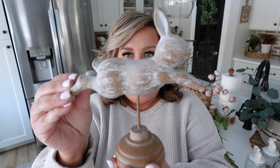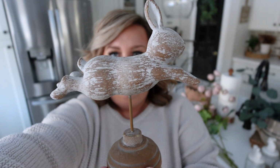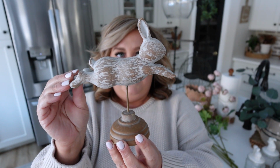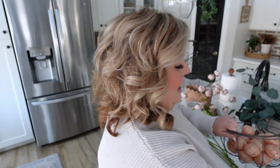From Walmart, I also picked up this sweet little wooden bunny. This is just too cute. This was $5.98, you guys, this little wooden bunny, and I wanted to buy all of them, but I knew I didn't need all of that, and I bought a lot of bunnies last year, so I just snagged one. I think he'll look really sweet on the peg rail or in my little hutch, but wherever he goes, he's gonna be so cute. And again, just brings in that very vintage vibe.